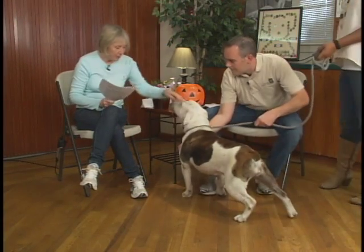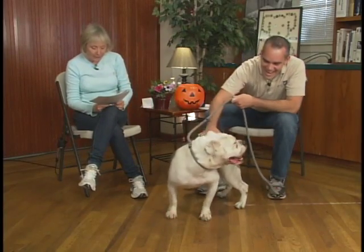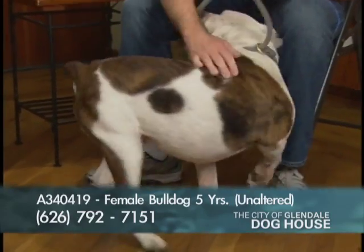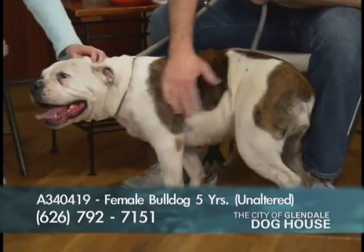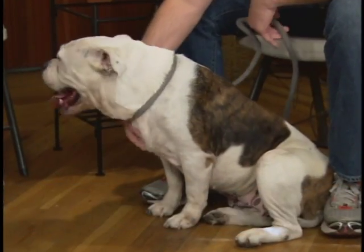Okay, here comes our first dog. This is Gertrude. Hi, Gertrude. Oh my gosh, what a sweetie. Look at this. Are you too friendly? You just want to see everybody. Gertrude's number is A340419, unaltered 5-year-old female. You're a little perky. Perky little girl for 5 years old.